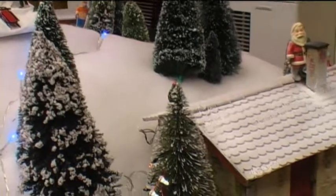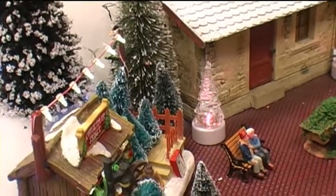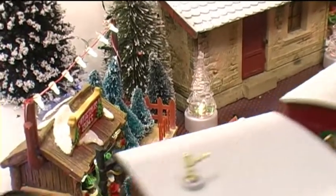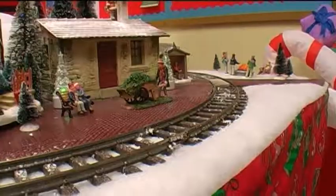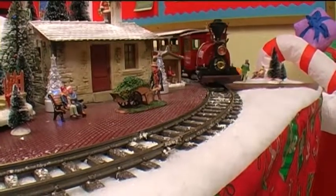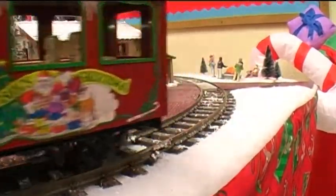The layout is constructed using polystyrene foam covered with a snowy blanket. Most of the features are from the Limax range of Christmas decorations. The train is from LGB and is the North Pole Express. The locomotive, of course, is Rudolph.